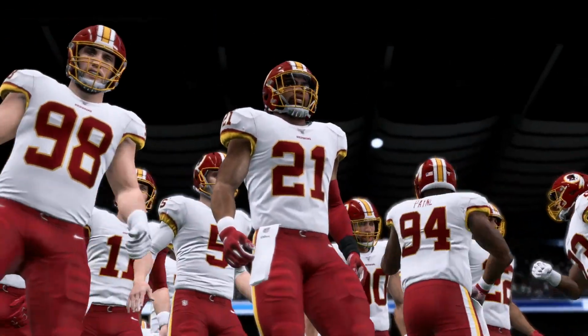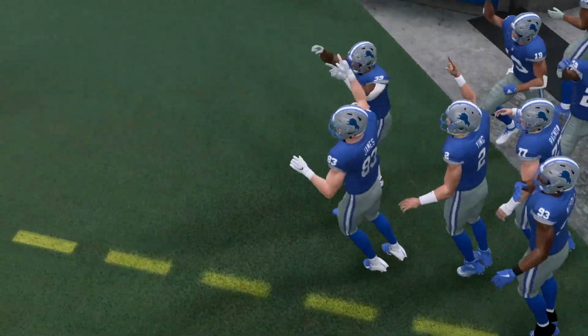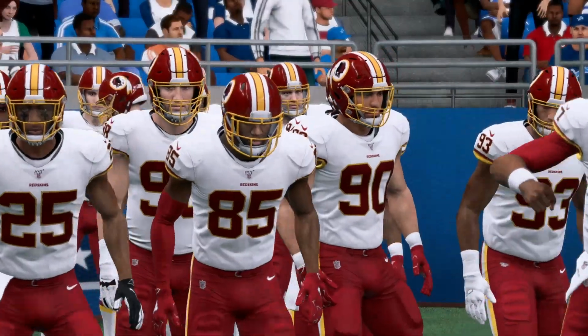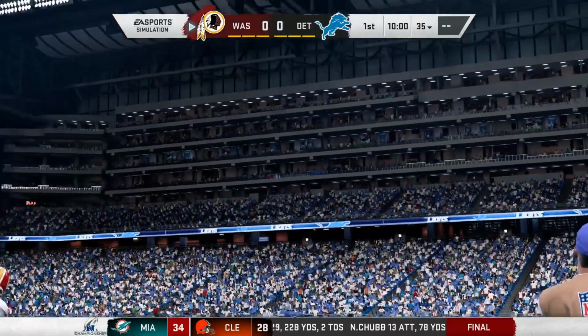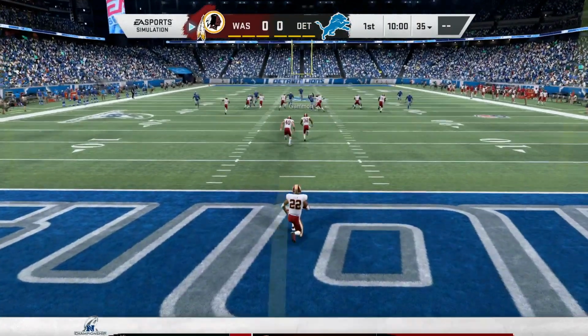And here we go. It comes down to this, the NFC Championship game. We've been waiting for this moment the whole entire series, the whole entire franchise, to get to this game, the game to go to the Super Bowl. So let's not waste any time hopping into this one.